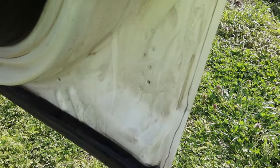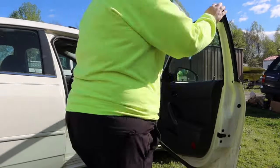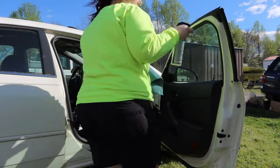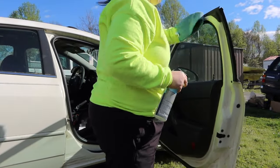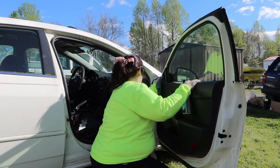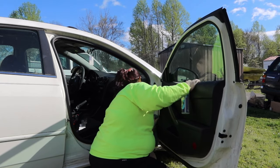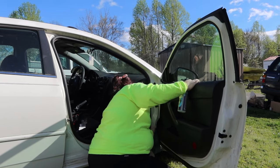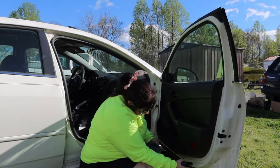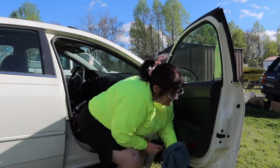What was I going to tell y'all? Oh, that was me showing y'all all this dirt and stuff that was on the sides of the car on that magic eraser. So now I'm just going back and spraying it and then using a microfiber cloth and getting it real clean, because when you're using something and it gets really dirty, you start rubbing dirt everywhere else, so you have to go back in and finish the job. So that's what I'm doing.